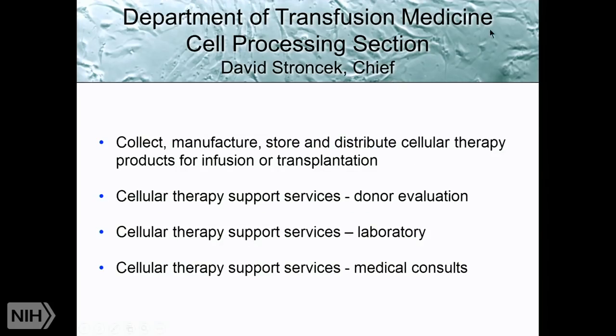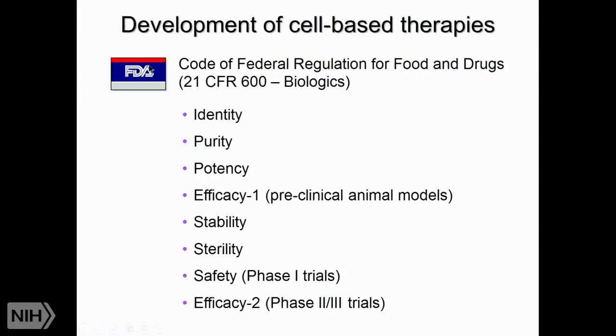The other resource is the Department of Transfusion Medicine, the cell processing section, headed up by David Stronczyk, and their mission is to collect, manufacture, and store cellular therapies. They do a lot of donor evaluation, laboratory testing, and they have a lot of medical consults with people that are using CAR T cells, for example, to treat various different types of blood disorders. As you can imagine, and Kapil will talk about this, there are a huge number of issues that you have to deal with before the FDA will approve your cell product for use in humans. Identity and purity are really the main ones, and efficacy, stability, sterility, these are all things that Kapil will talk to you about.